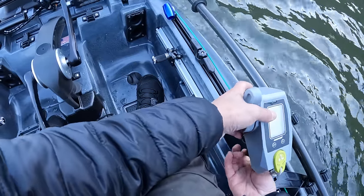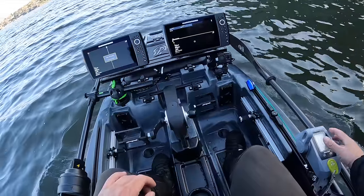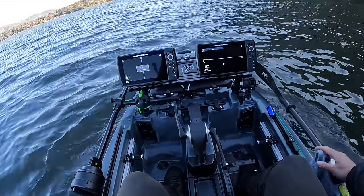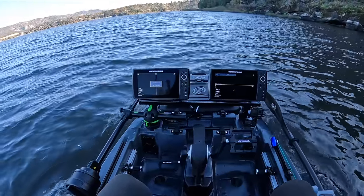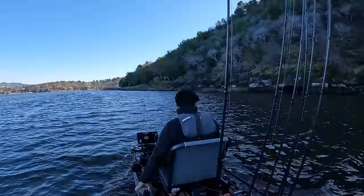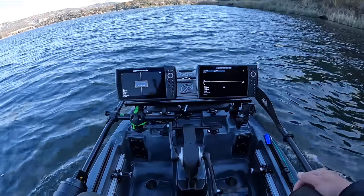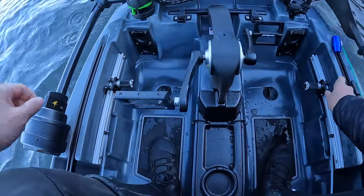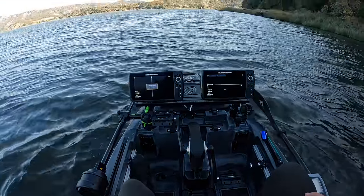All right, hang on. Whoa. Jeez. All right, NK 300 time. We're at 30% right here. It's going pretty fast at 30%. Let's try the foot control steering. Let's give it a whirl.